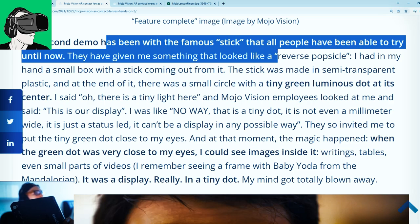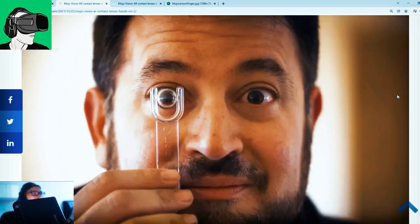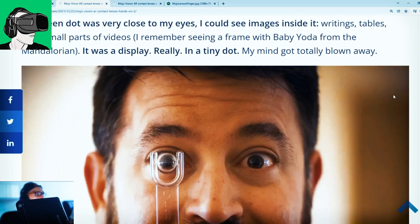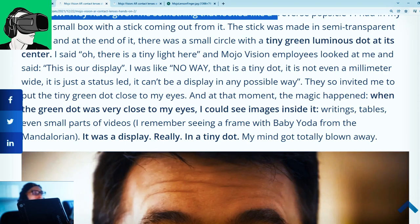The second demo has been with the famous stick that all people have been able to try until now. They have given me something that looked like a reverse popsicle, okay? And basically, this is what it looks like. So they put the lens on a little stick. I wonder how flexible they are, like how bendy they are. Because, you know, contact lenses, generally speaking, are like water. They can break so easily. So I'm very curious to know as to how it actually fits on the actual eye.